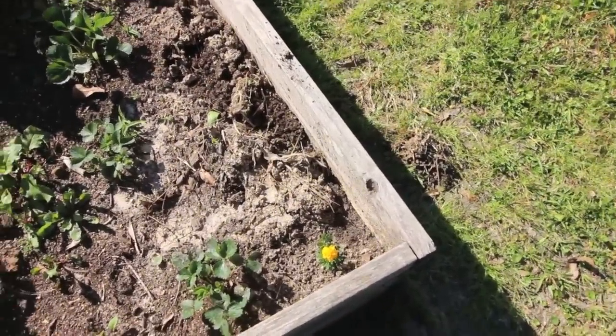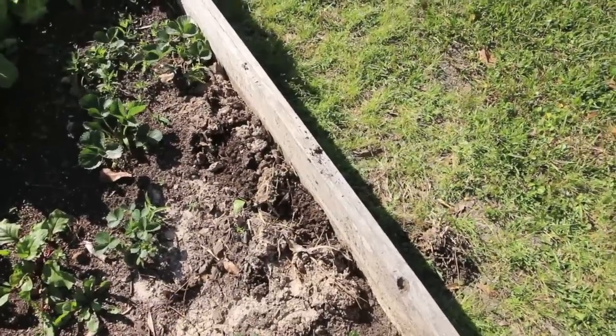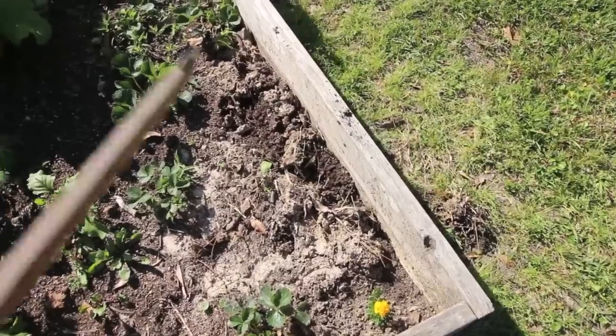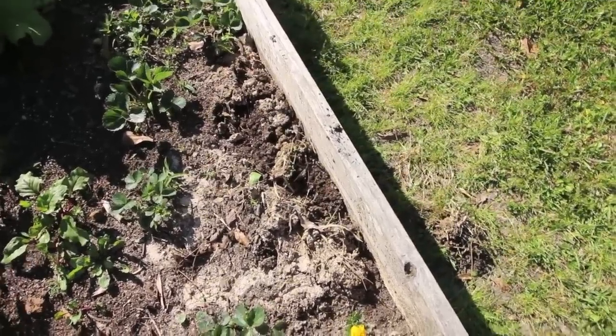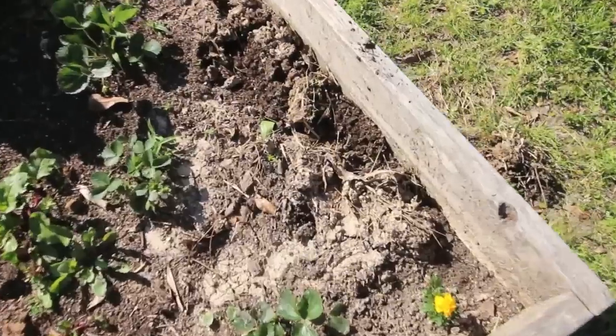And actually, that's it. That's all it takes. So that's how you actually get rid of your ants in your raised bed. No chemicals, no anything, just a shovel and another ant pile.